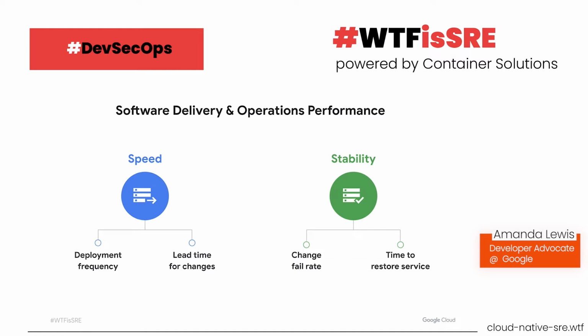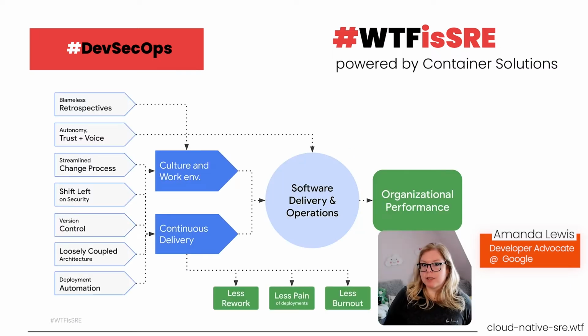So the research, we have the 4 key metrics, right? And that allows us to measure our software delivery. Well, the research also identified the capabilities that are predictive of improved software delivery operations. The 4 key metrics are trailing indicators, but these are the leading indicators. When teams focus on these capabilities, they will improve their software delivery.